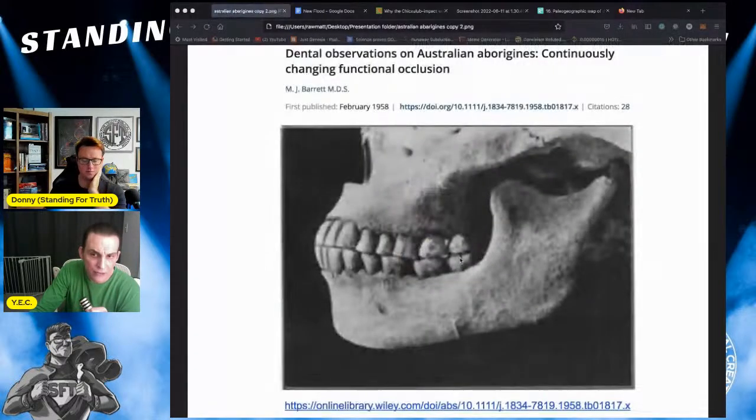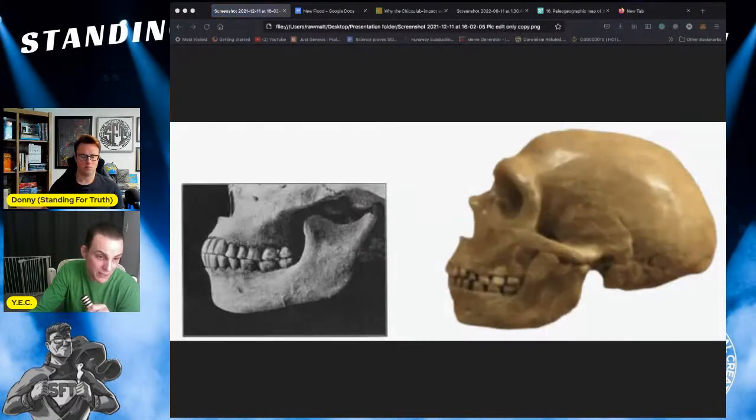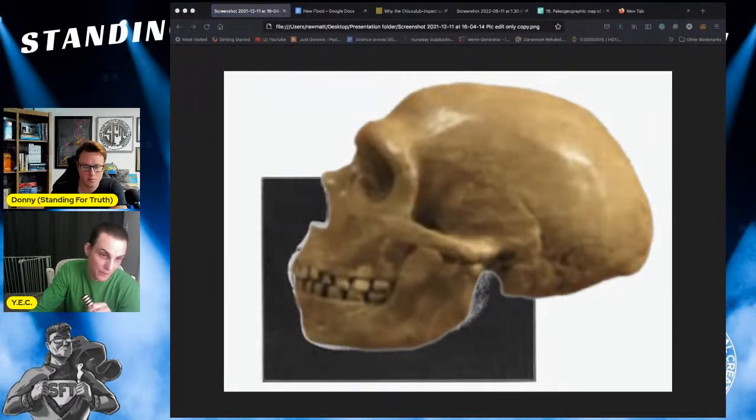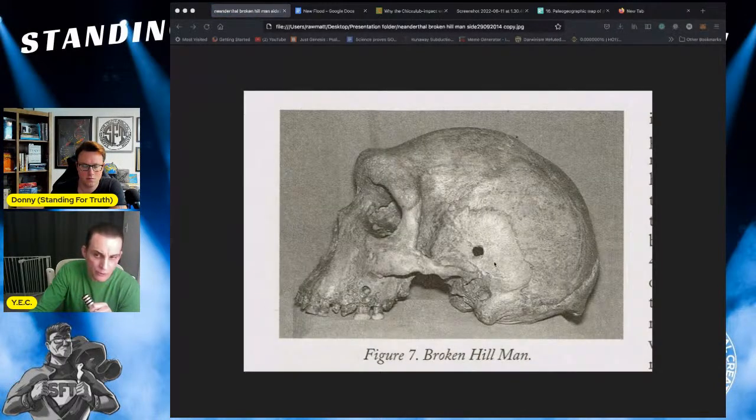So then they say, well, the lack of chin is something that's strange. Maybe it's an ancestral trait, or it's more ancient, right? Not necessarily. We say it comes from inbreeding. And this dental record study that I found earlier going into Australia actually found modern day Australians with the same thing. So if you cross it with a Neanderthal skull, it matches absolutely perfect. And then there is the Broken Hill skull that was found with a Neanderthal skull that was actually shot in the head.